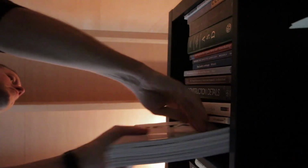Some are books that inspire, some challenge, some remind me of the fundamentals. Some are thick with theory, others are just favorite monographs, and there's a few reference books thrown in there too. Now, although much of my reading is done digitally nowadays, architecture books are, for me, best consumed in physical form.